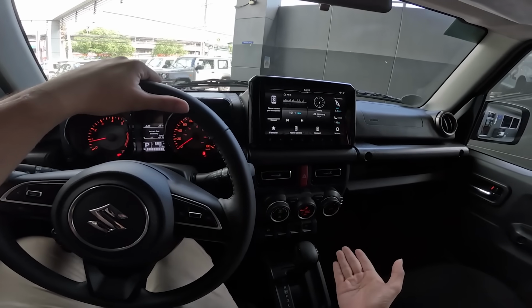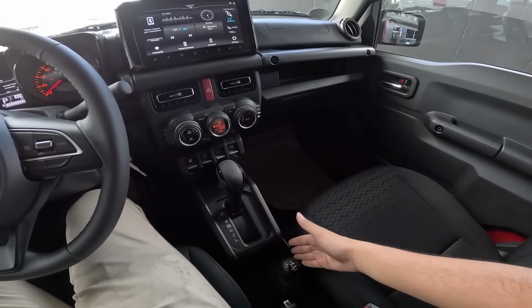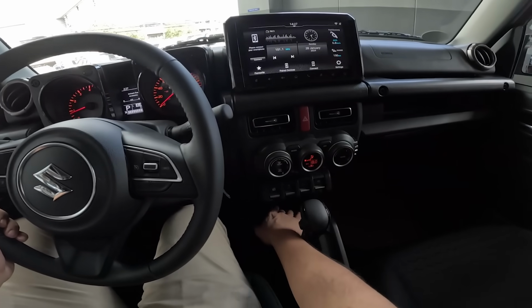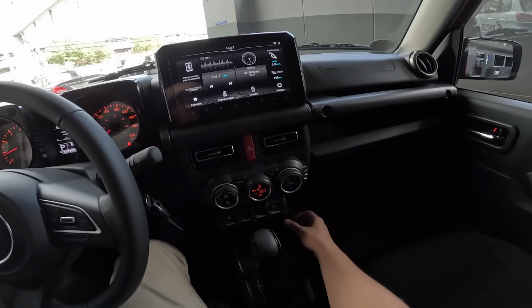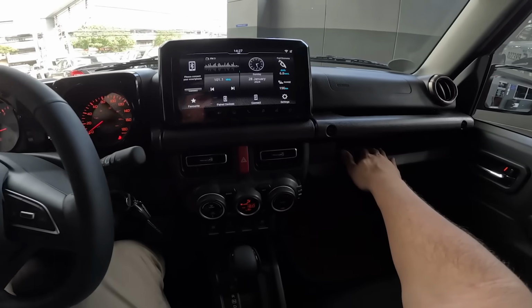So this is the automatic variant, and you get this automatic shifter over here. And this is your lever for selecting between 2 high, 4 high, and 4 low. You also got a manual handbrake over here. You have one USB port over here and one 12-volt outlet. In terms of storage, the glove box is decently sized. You have a bit of storage over here.